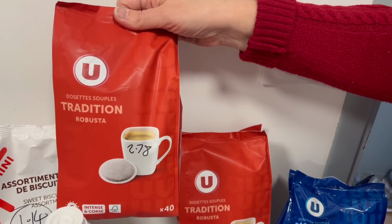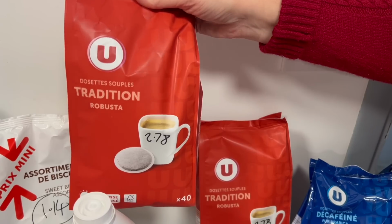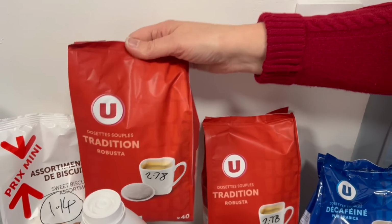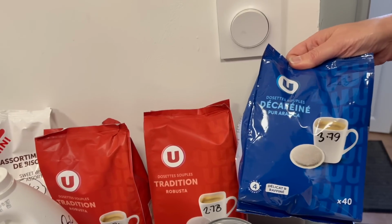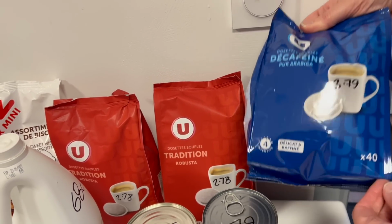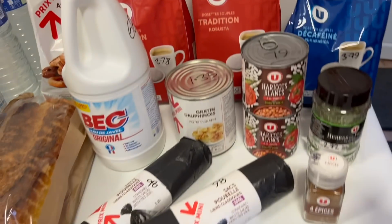We have 40 of the dosettes that go in our espresso coffee machine. That was $2.78. We have 40 of the decaffeinated pods that go in. It's not bad, that, is it? 40 cups of coffee for $3.79.